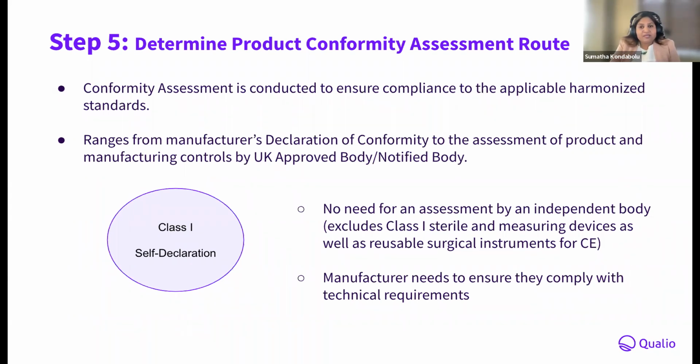It will often involve ensuring that the requirements of the applicable harmonized standards have been met. If your product doesn't need to be verified by an independent body, then it is up to you to check that it complies with the technical requirements. This includes estimating and documenting the possible risks when using your product. So class 1 is a self-declaration, where the manufacturers of class 1 devices complying with the UK MDR can sign a declaration of conformity before putting the UKCA mark on the device.